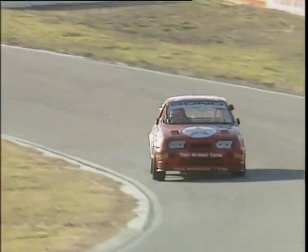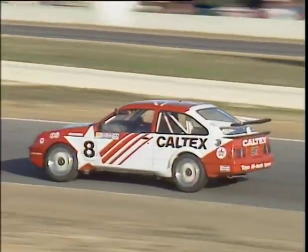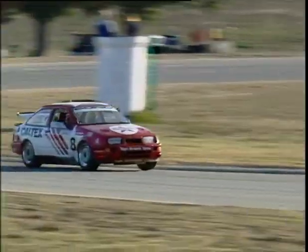Peter Brock's now got a 20.5 second margin over Glenn Seaton. This is great. Kevin Waldock wants to run 2 cars at Bathurst. We'll be looking for some support from the fraternity next week.